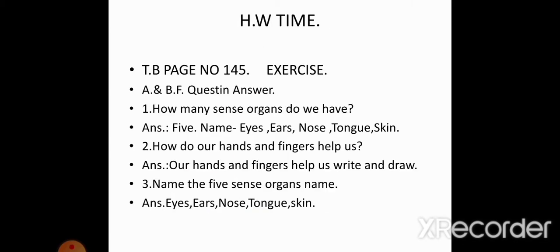Now, homework. This is your textbook's exercise. Page number 145 of the Cordova textbook. The exercises given in your textbook are exercise A, exercise B, and exercise F. These question answers I have to continue writing on this slide, and I have to write down the answers also.